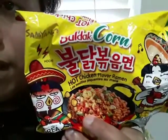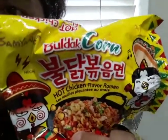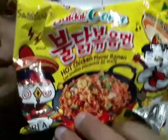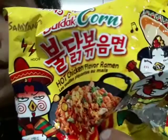I'm going to be reviewing ramen noodles, and today's special is going to be this. I don't know if you'll be able to see it mirrored, but it says Buldak corn-flavored hot chicken-flavored ramen. Now, I already cooked this ahead of time, but I haven't finished putting on the final touches. Actually, there's a whole collection of this brand, and this is the mildest I could find. Lighting's not so good, but bear with me on this one.